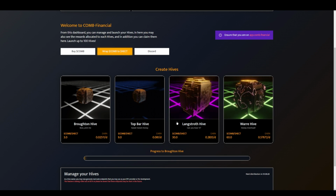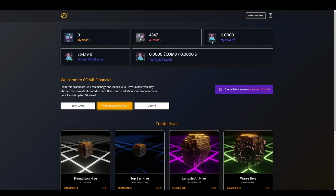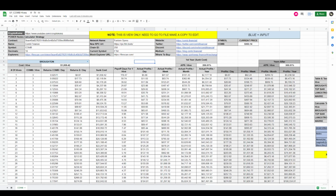And here are the rates as explained in the calculator. At the top, it gives you a breakdown of your position, your nodes, all your nodes, your current rewards, the current Coin price, and your daily rewards. The team is doxxed, fully transparent. They have a decent sized community. And if we go back to the calculator, I have all the reference links to their social media and website for you to get the latest updates via Twitter, Discord, or Medium, which is very helpful.